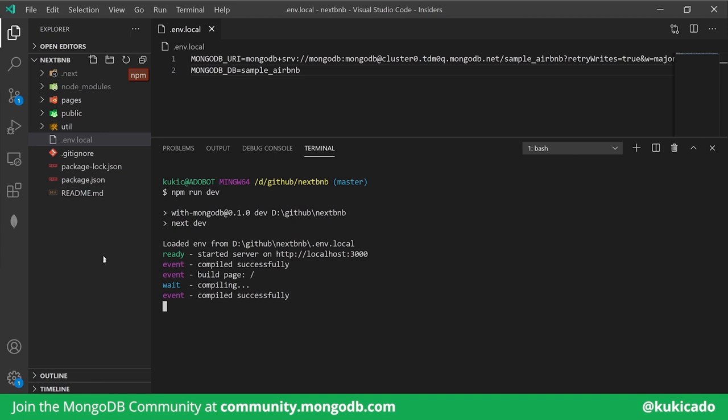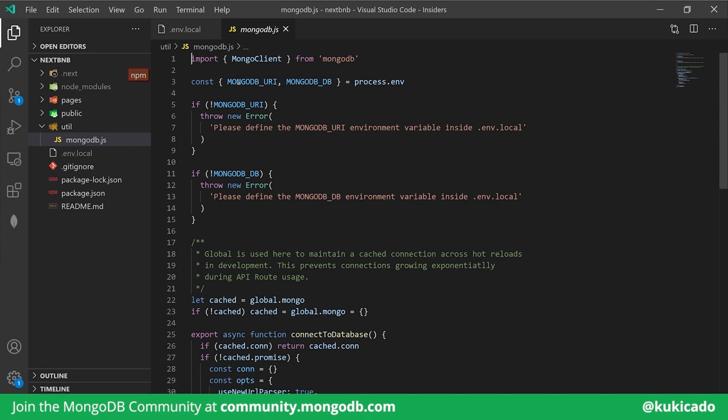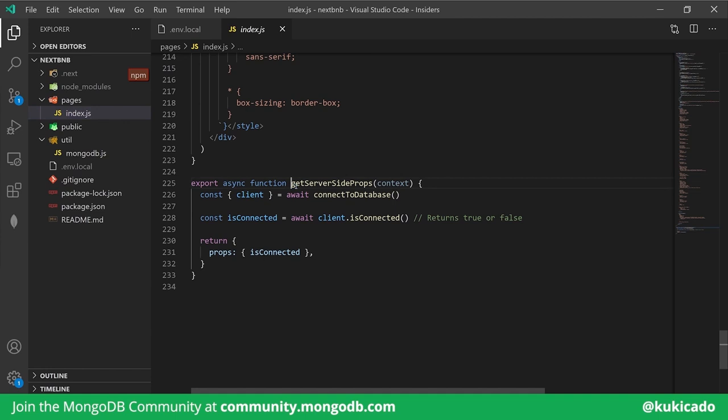It lives here in this utility package, in the file mongodb.js. Essentially, the way that this works is we get our MongoDB URI and MongoDB database from the environment. And then we simply create a function called connectToDatabase that is going to cache our connection. We don't want to create a new connection every single time a request is made, whether from an API route, a statically generated route, or a server-side rendered route. So once we are connected, we are going to cache our MongoDB connection so that we can reuse it. Then we're going to connect to the specific database that we want to connect to, and then we're going to return all of that as a promise. And for our example, just on the index page, we have a server-side rendered function, so we're using getServerSideProps.